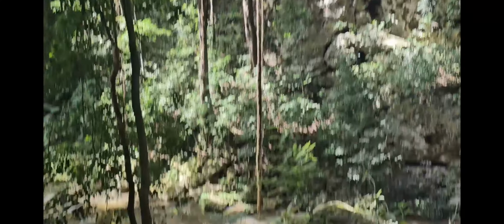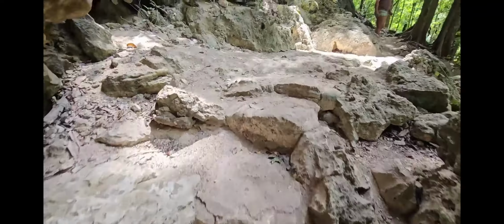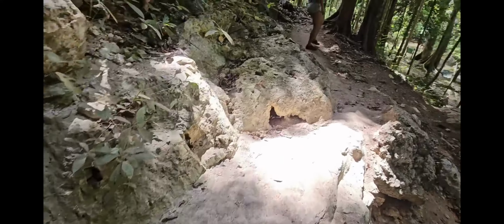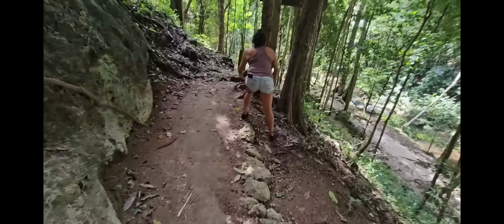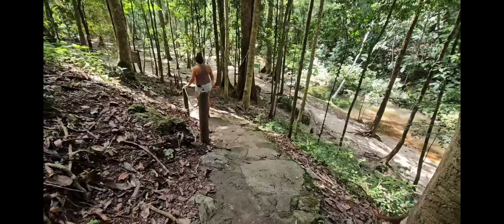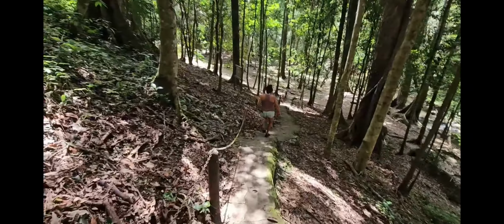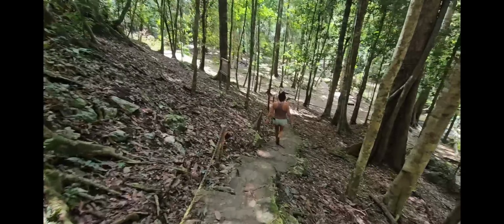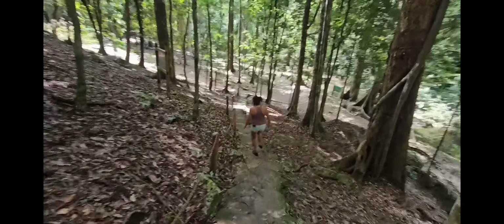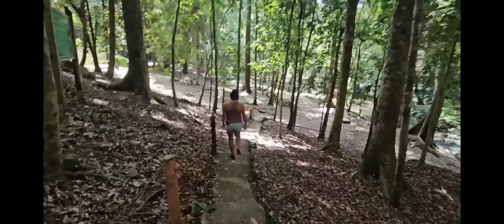There's the inside. Stream. And this is the way to get back out. You just follow the same path you came in on. I said it's dry today, but I'm sure after it's rained, the water level's up a little bit more, and these rocks are probably going to be a little bit more slippery.